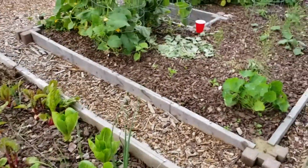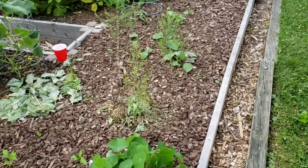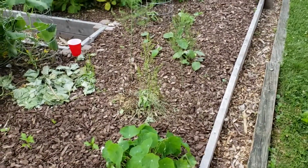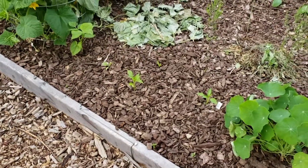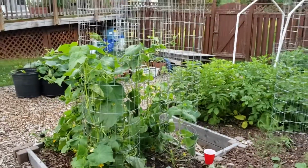So, and over here, these are the asparagus, and they grew, so that's good. And I have some extra peppers over here that I just planted because I didn't have anywhere else to put them. And these are the cucumbers.